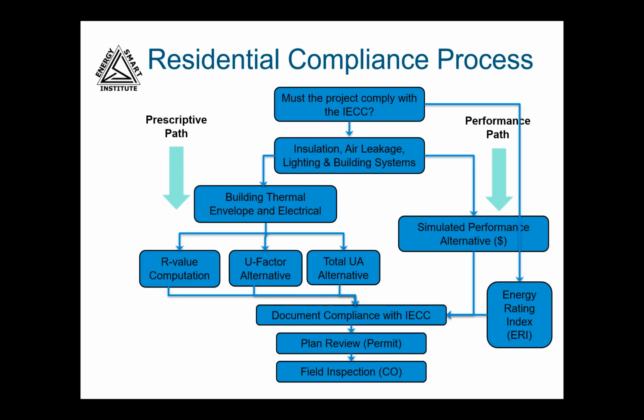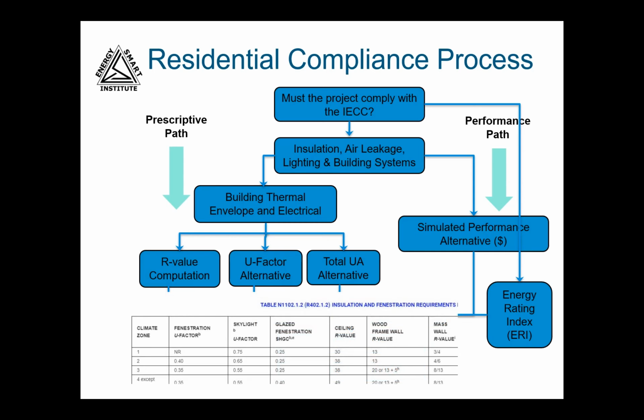The prescriptive path is a path that has all the requirements laid out in the codes. All energy items must meet or exceed the values in the codes to meet compliance. The code actually has the word prescriptive written in it to designate the items that are specifically for this path. A builder following the prescriptive path has to meet or exceed all the requirements, including specific R values for the specific areas, specific U factors for doors, windows, and specific SHGCs for windows, etc.